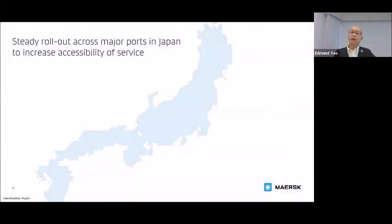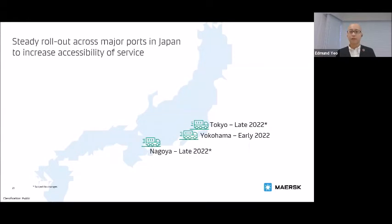So in terms of timeline and rollout, we'll be receiving the first batch of fuel next month, and are expecting our first deliveries to start from January 2022 at Yokohama. And once the service is stabilized, we will then hopefully target to roll out this service to Tokyo and Nagoya within 2022, and eventually get Osaka and Kobe up and running in 2023.